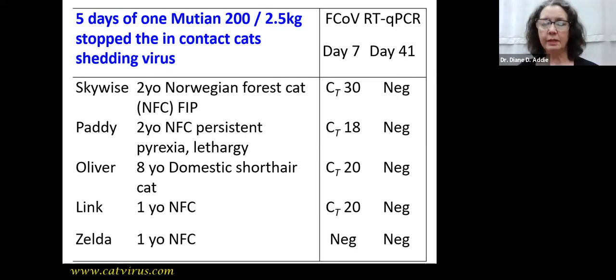One of the ways that RT-PCR can be reported is the CT result, that stands for the cycle threshold. So you can see the CT results at day 7 for Skywise, Paddy, Oliver, Link, and Zelda. And Skywise had a CT of 30, which is actually a low reading.